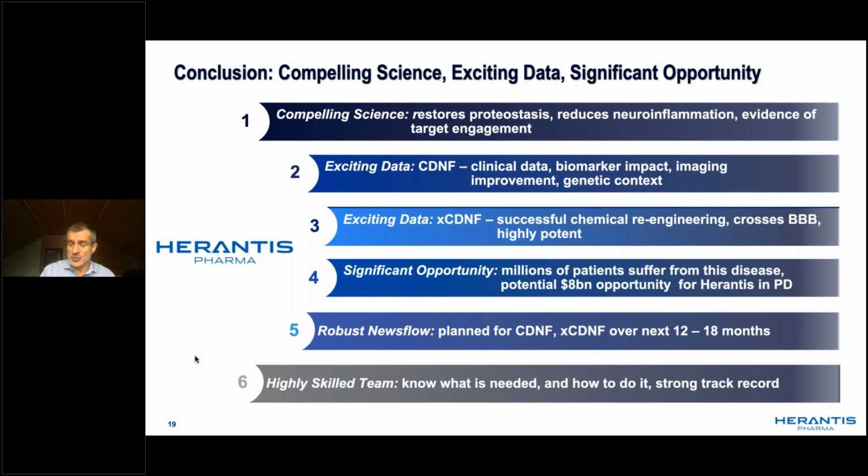The third key point is also the exciting data regarding ex-CDNF and the fact that that has been successfully re-engineered to cross the blood-brain barrier and retain its potency. The market opportunity, as I mentioned, for Herantis assets as a disease-modifying therapy would be 8 billion, independently estimated. The news flow plan for the next 12 to 18 months is potentially rich, which is a key focus for the company. And then finally, I think the team, we know what to do, we know what's needed.